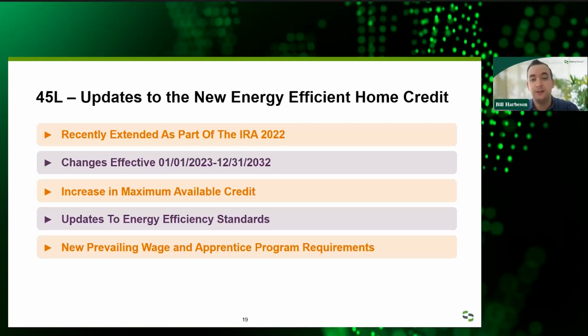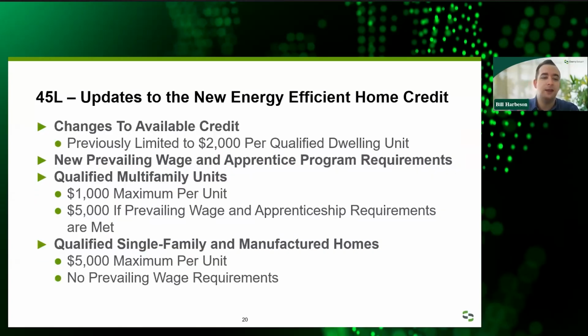But as part of the Inflation Reduction Act of 2022, it had been extended both retroactively to include tax year 2022, but also include a 10-year extension, major changes of which will take place for buildings placed into service January 1, 2023 and later. Again, most excitingly, very similar to 179D, an increase in the maximum available credit, more than double, as well as pretty large changes to the energy efficiency standards, how the credit is ultimately calculated. We'll talk about that in a little bit. And very similar to the previous ones, requirements for prevailing wage and apprenticeship requirements program.